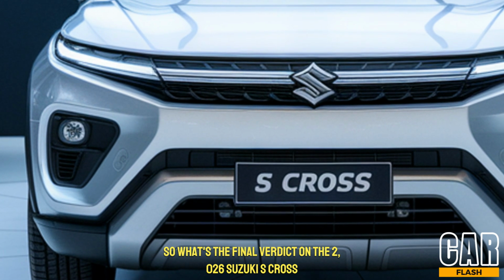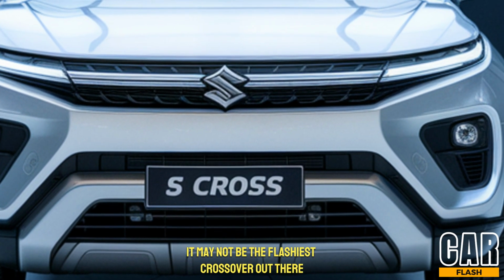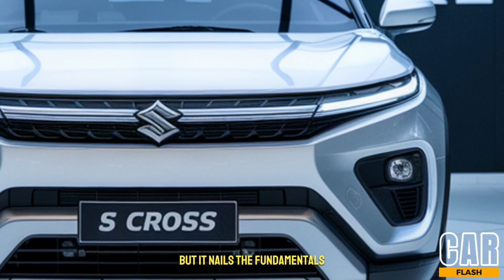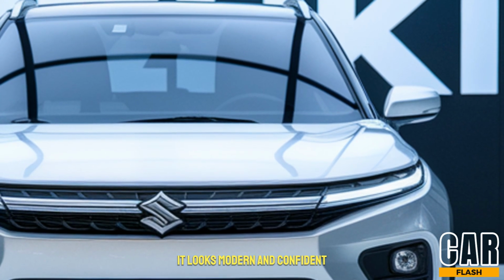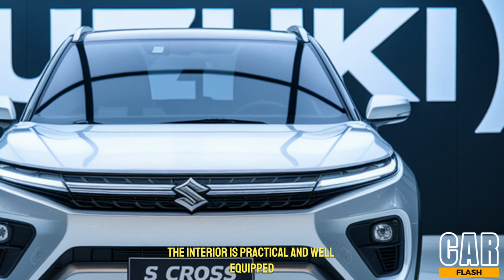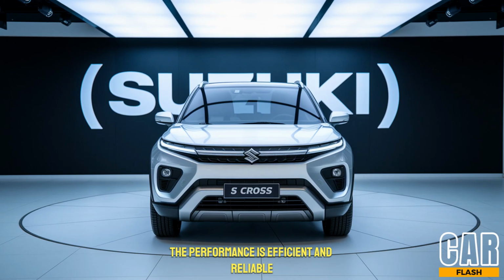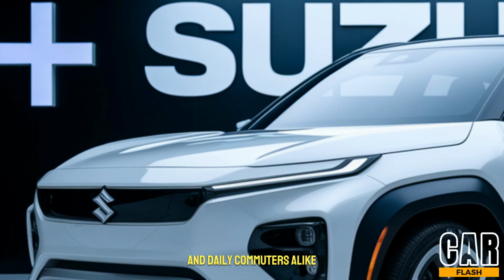So, what's the final verdict on the 2026 Suzuki S-Cross? It may not be the flashiest crossover out there, but it nails the fundamentals in a way that really matters. It looks modern and confident without being over-designed. The interior is practical and well-equipped. The performance is efficient and reliable, and the pricing keeps it within reach for families and daily commuters alike.